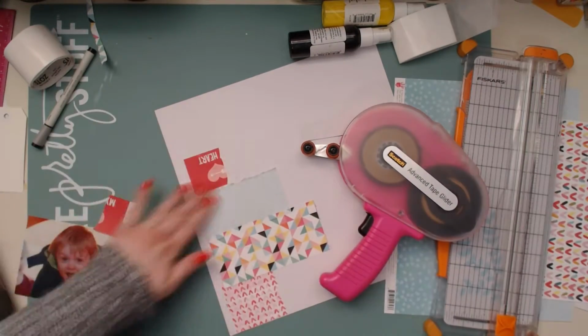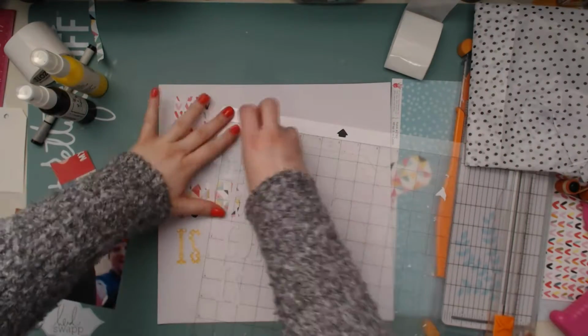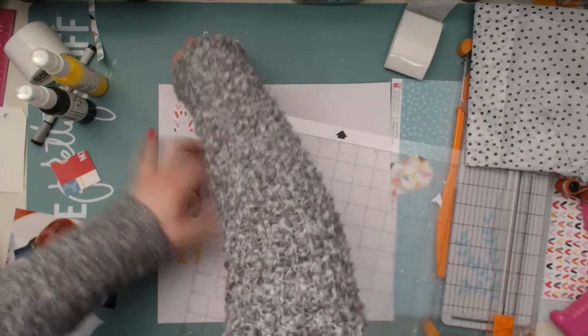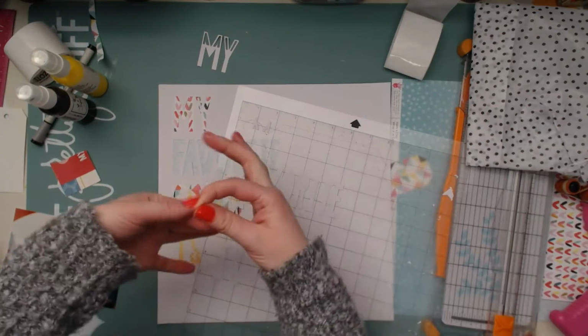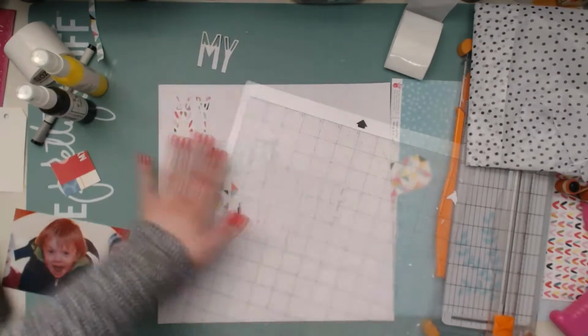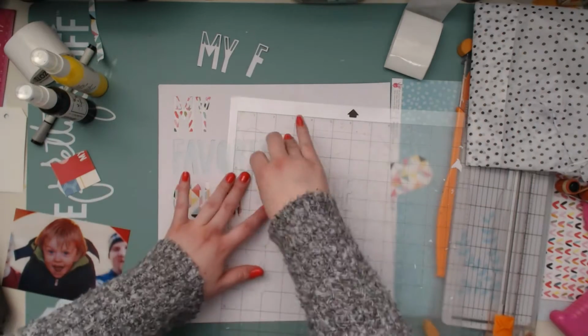So here you can see I'm just backing each one of those words, and then I am going to glue the insides from the letters onto the page using my Tombow Aqua glue.